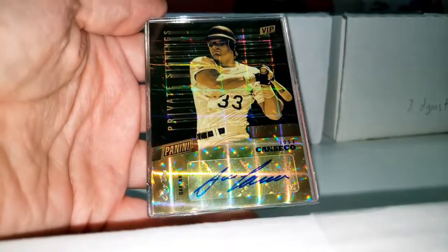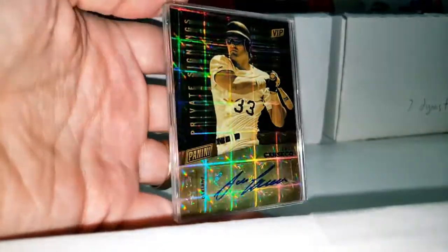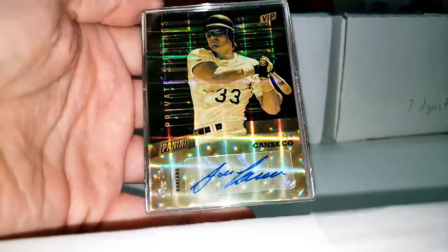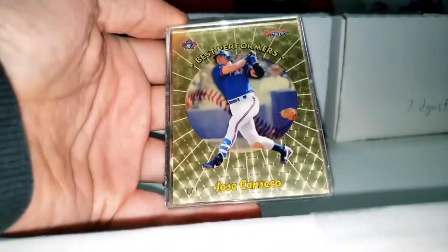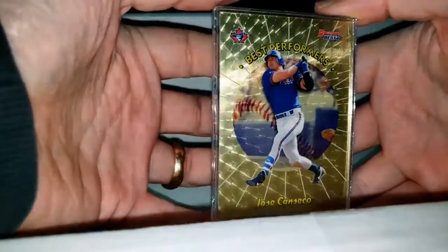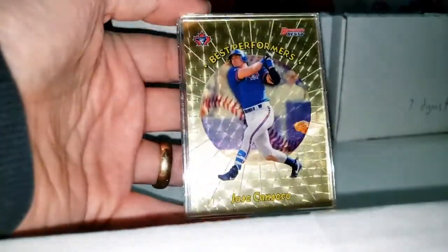VIP private signings, Panini exclusive 1-of-1 autograph, if I remember correctly. The foil sells it for me, guys. Beautiful, absolutely beautiful. Gorgeous superfractor, 1-of-1. I love the gold all around it, where it's uninhibited by any picture or anything like that. It is just gold superfractor. It is one sharp card, guys.